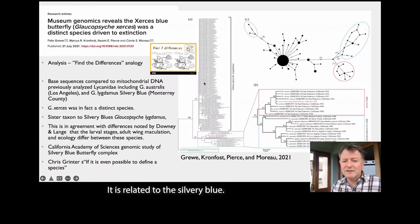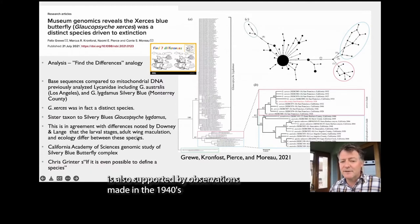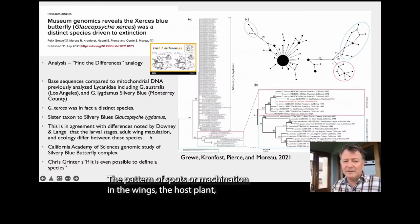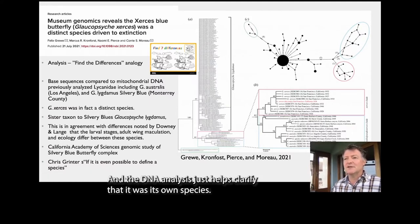It is related to the silvery blue, they share a common ancestor back here in time, so a sister taxon. And this is also supported by observations made in the 1940s by Harry Lang and others that the caterpillar stage, the pattern of spots or maculation on the wings, the host plant, all of these things were already different, and the DNA analysis just helps clarify that it was its own species.